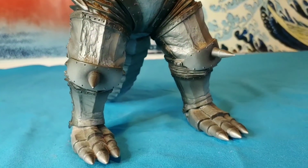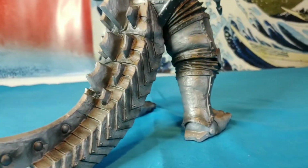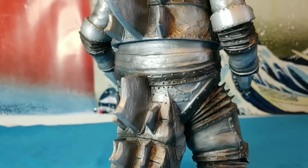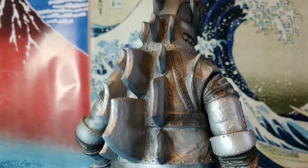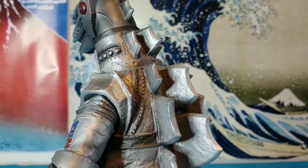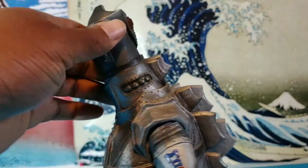Of course, the spikes on his knees, his missiles from his feet. Of course, Mechagodzilla's unique tail, which is one difference between '75 and '74, is how the tail looks. And I learned that from Mr. Samson West. We go up to the back of his dorsal plates, back of his head. Don't get me wrong, the gigantic Megazord does look nice, but it's not this guy.